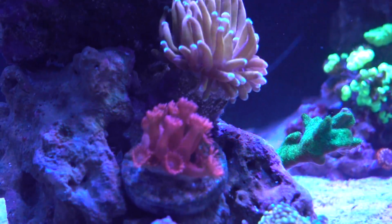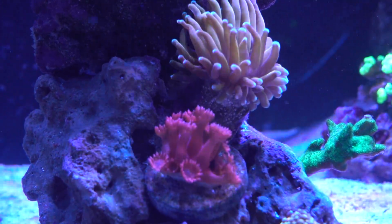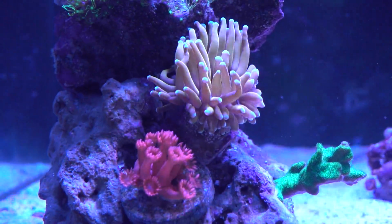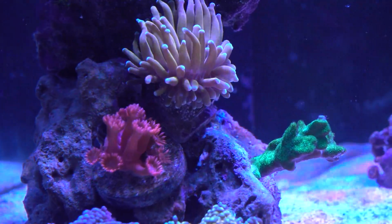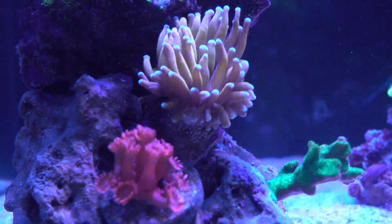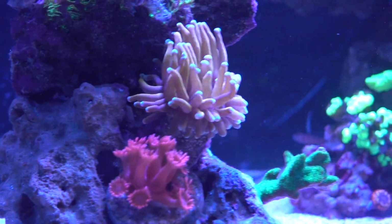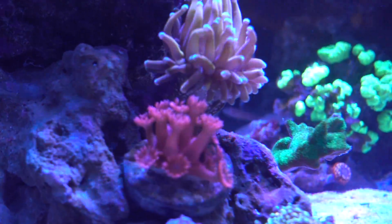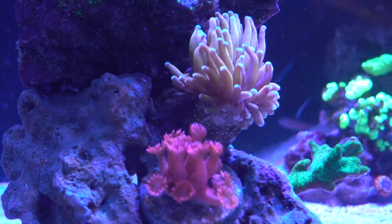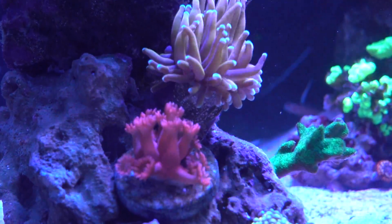So Goniopora, I've never really attempted them because they were really not hardy at all. And at least in the past, it seems like the really dirty tank has good luck with them, and a little bit cleaner tank struggles to keep them alive. But apparently things have changed in the last couple years, and there has been a lot of success with Goniopora. So when I saw this guy expanding nicely at the fish store, I decided to give him a try.